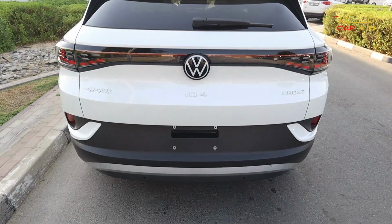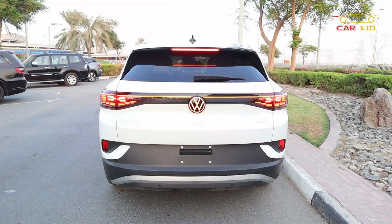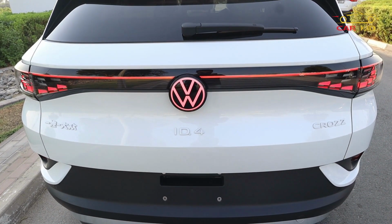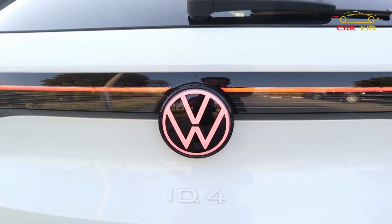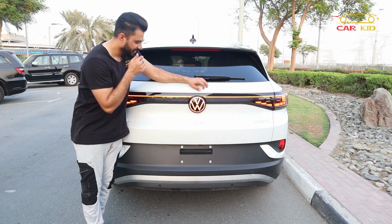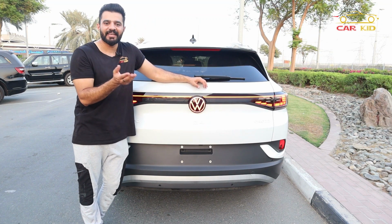Front logo was lightened up in a white color. So let me switch on this one and let's see the lights automatically, and you can switch on the lights like this. So have a look at the lights, and the logo is in red light actually. So have a look at the logo. The front one is white because of the white LEDs. The back one is red because of the red LED lights, the tail light.